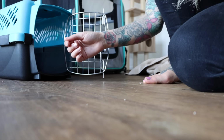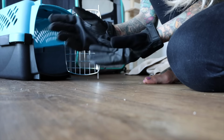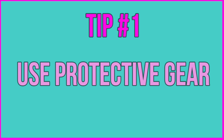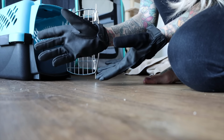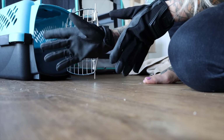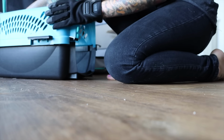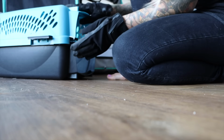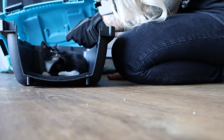So right now I'm trying to get a gauge on how spicy this kitten is. When you're very first working with a feral kitten, you always want to put on gloves. Feral kittens are very scared when they're cornered, and if you corner them in a carrier, it's very likely that they're going to bite or scratch. A lot of people think that because kittens are small, they can't hurt you, but absolutely they can. I'm actually gonna open the carrier from the top so that I'm not cornering this kitten. So I'm gonna lift from here and say hello. Can I say hi to you?